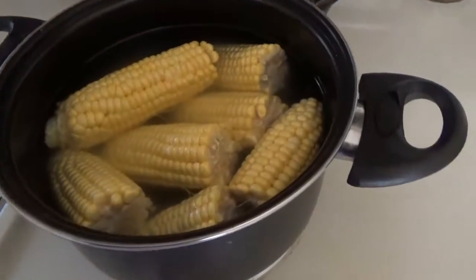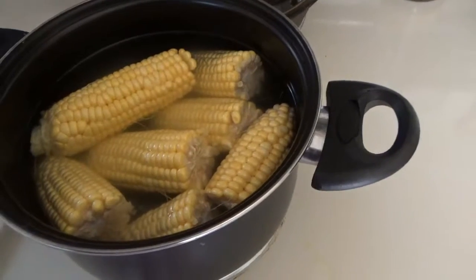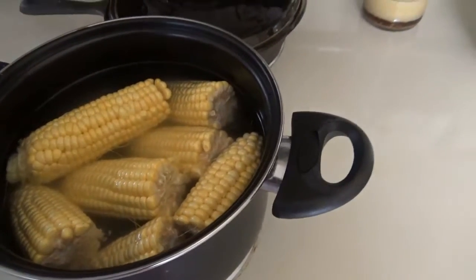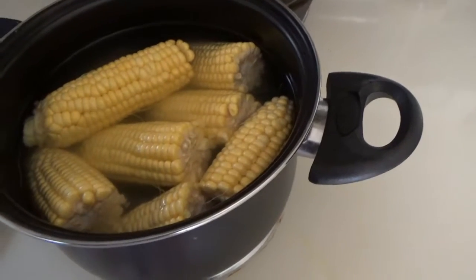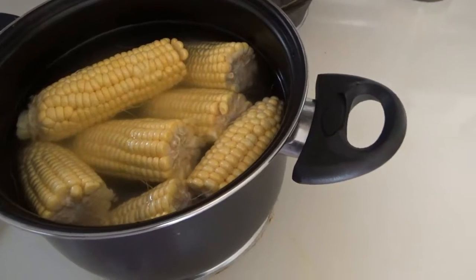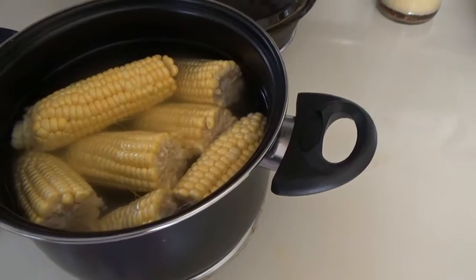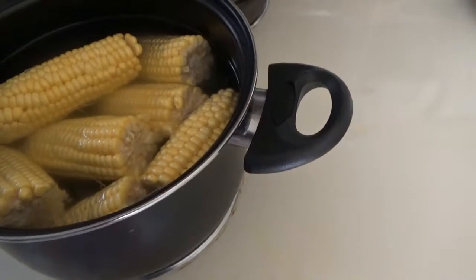Alright, you got your corn cut and ready to cook. You cook it for about 5-10 minutes. You don't want to deep cook the corn. You want it to set the milk, and that's all you need. Now I put a little butter in there, and don't put salt because that dries it up. But put a little butter in there.